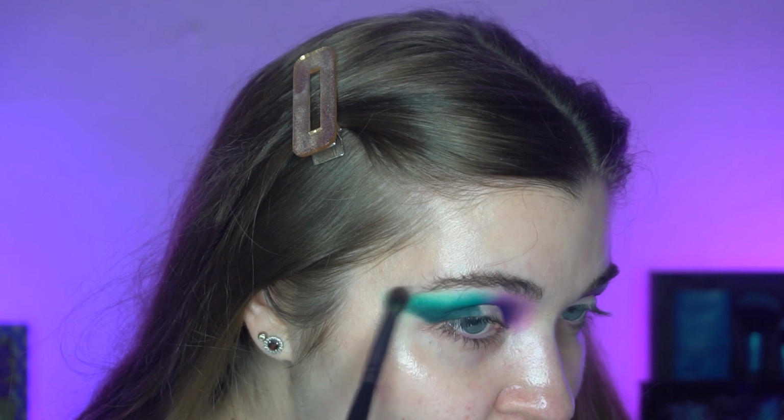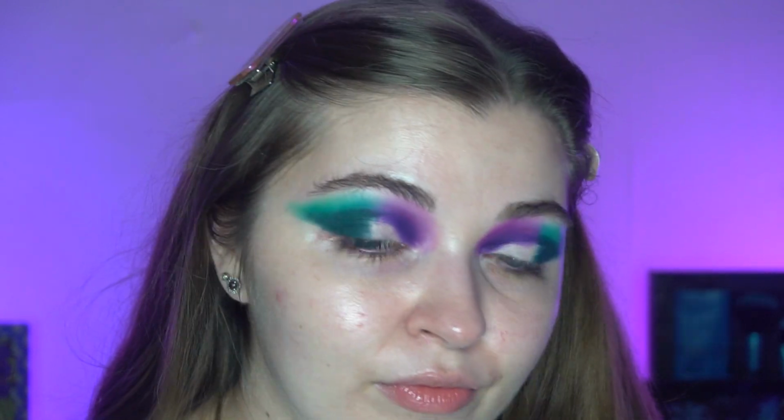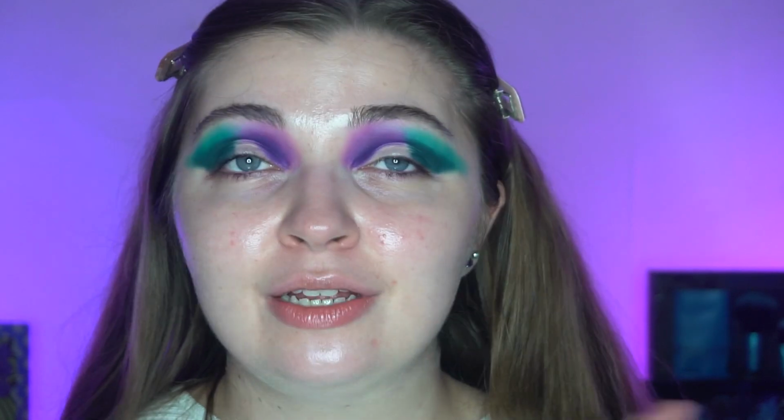The green actually doesn't look too bad. I think I just need to blend it a little bit more, but yeah. Okay, I'm living for this. So what I'm going to do is go ahead and quickly build up these shades one more time. I usually do this in every single look that I do. So I'll build these shades up, blend them out, cut my crease, and then we'll be back and we're going to pick a lid shade together. So yeah, I'll be right back.